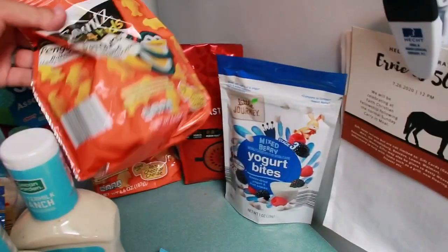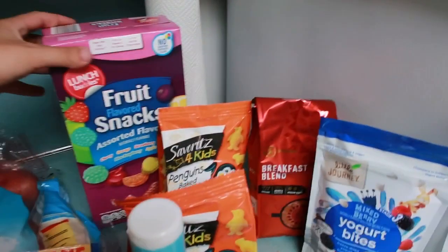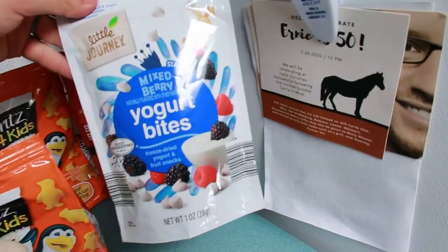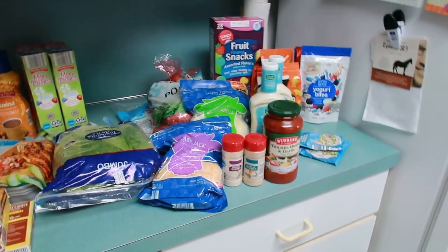Anyways, Zendaya also loves these and so does Nelson, so I grabbed 2 bags of those, some gummies for Nelson's lunch, some coffee, and some yogurt bites for Zendaya. So this is all of the grocery items. Now give me a second and I'll show you guys what I found in the Aldi's finds aisle.